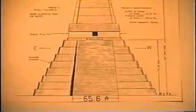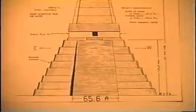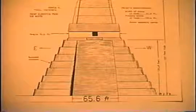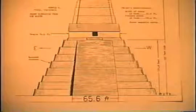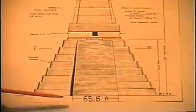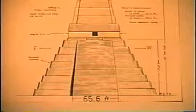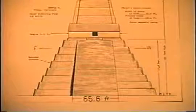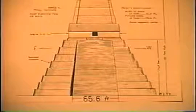Remember Tikal's Temple 5 with its fallen staircase? Well, as Mahler excavated the rubble, he found the bottom step and measured it at 65.6 feet in length. And that's feet, not cubits, reeds, or meters, our own 12-inch feet. How could they have known?